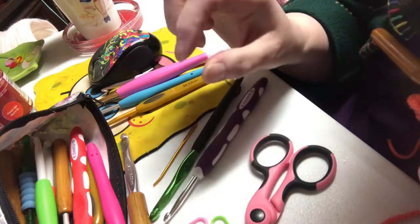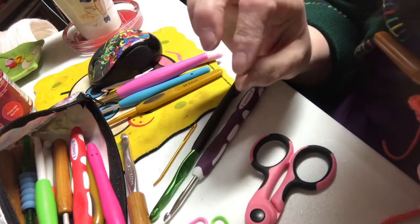I want to take this time to thank Glenda at Creative Grandma for reinventing this stitch pattern for me, the Triton shell stitch. I am so appreciative of that. You have no idea.